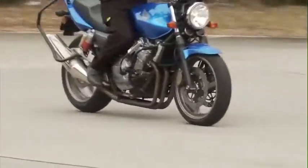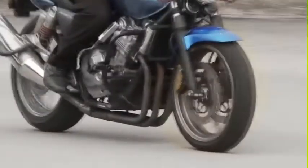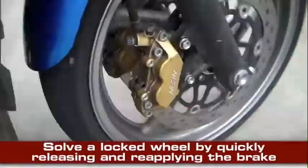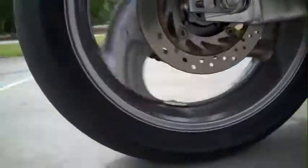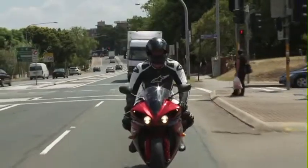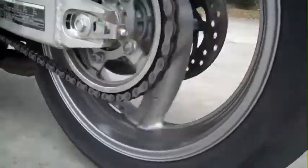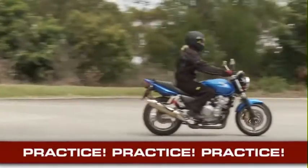Now if you brake hard enough with the front or rear, there's a point where you'll lock up the wheel, and that's not good. When it happens, immediately soften your braking to release the wheel and stabilize the bike. Then apply the brake again. A locked wheel will cause a crash. The key is to recognize the feel of your brakes and tires and know when you're close to locking up. And that's down to lots of practice.